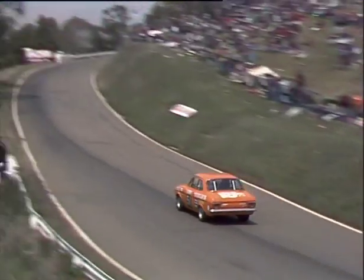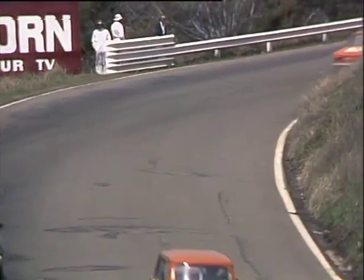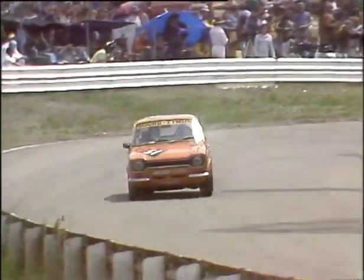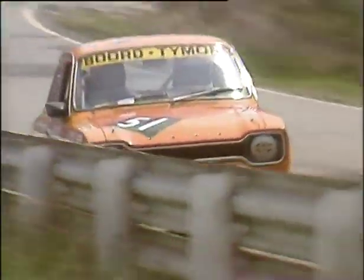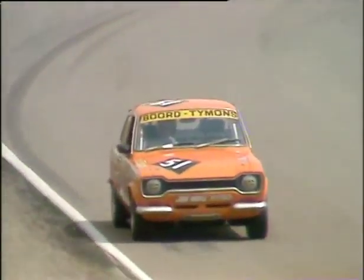53, the VW Golf of Hire and Lander. Then they show the Dolomite we were watching earlier, 37, Dixon and Lawrence. 38, the Dolomite of Langpeach and Gulson, another car we would expect to be up higher in relation to its practice time. The BMW of Granger and Murphy. Both BMWs have been stopped with rocker trouble. One has kept going, one has retired. The Granger-Murphy car is still going. They're both out now, Evan. Both out. Oh, what a disaster for the two BMWs.